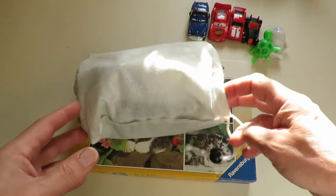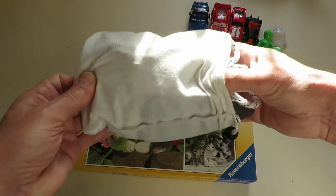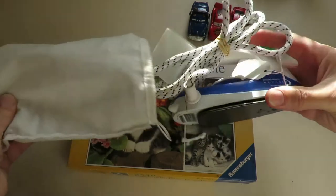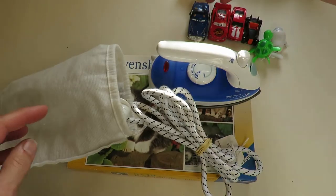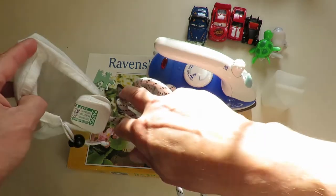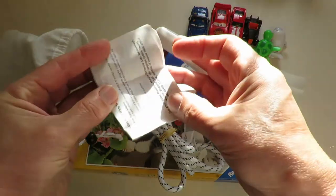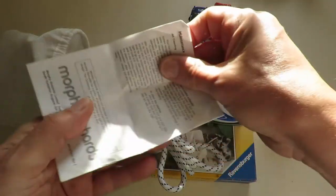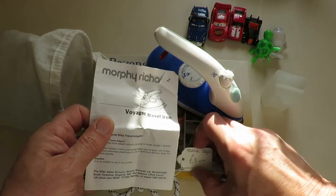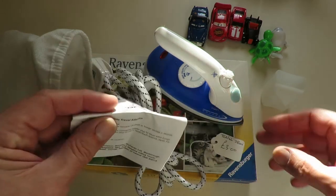Okay, now this thing, charity shops, complete random. I bought this. A travel iron. That's the thing for topping up the water. It's been tested. Even got the instructions. That's pretty unusual. Morphy Richards Voyager Travel Iron. Cost me £3. Why did I buy it?